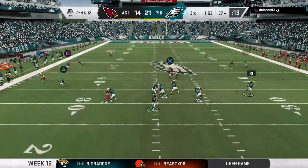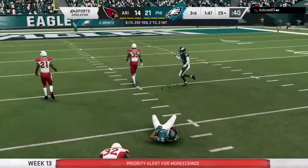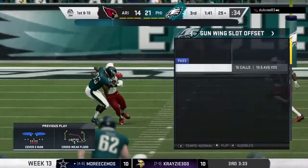From the gun, it's Wentz. He's going to fire one deep over the... And that's caught inside the 30. Now, he'll go down, but not before getting this inside the 30. It's a gain of 34.